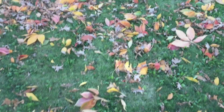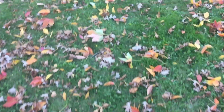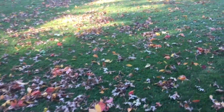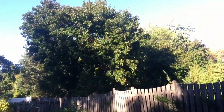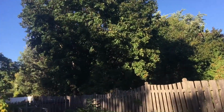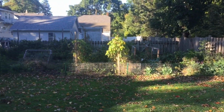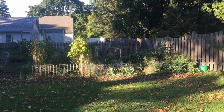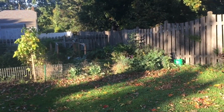The leaves started to fall at the beginning of this week. The oak is always the first one to go. Pretty soon that great big maple, well, that's usually the last one, maybe at the end of October, beginning of November, and it all falls in the garden, and then it composts itself and it becomes wonderful soil next year. So let's dive in and take a look at what we got going left.